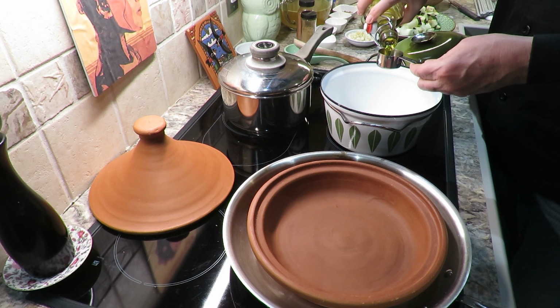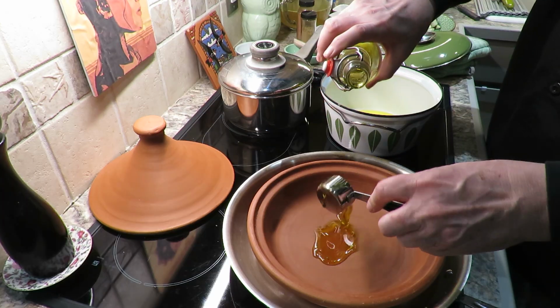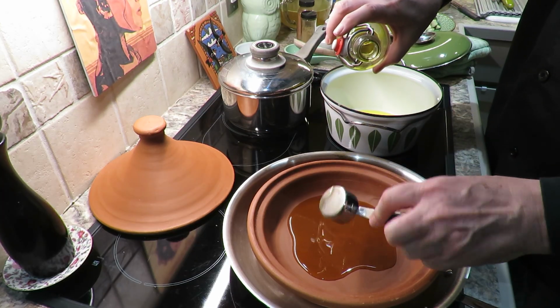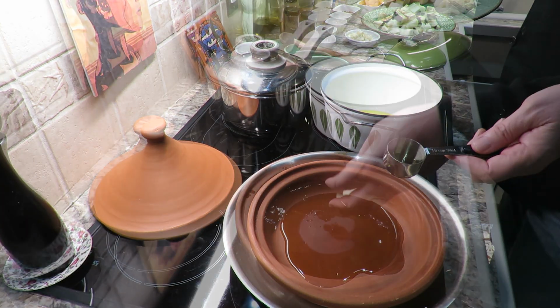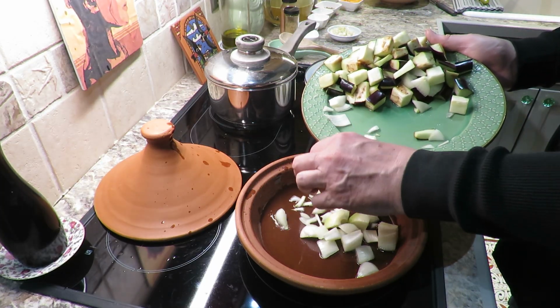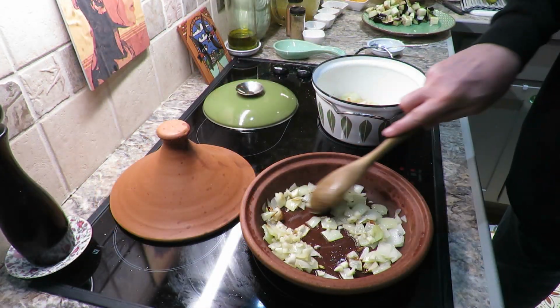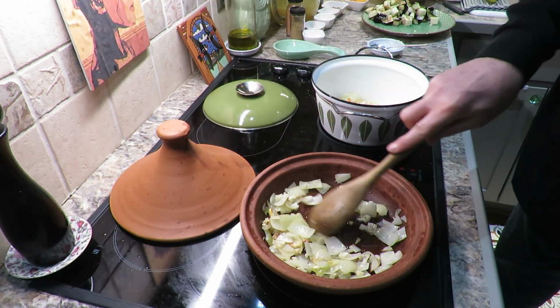Whatever cooking vessel you end up using, start by preheating it. I was a little nervous using something made of clay on the stovetop. I was afraid it would crack, spilling stew everywhere. This didn't happen. Add a tablespoon of olive oil, and when it starts to smoke, the vessel is hot. Add the onions and carrots and saute for 5 minutes, stirring regularly with a spoon.